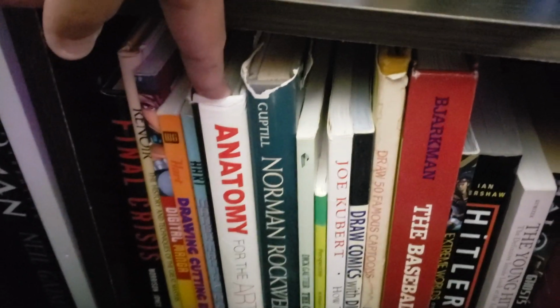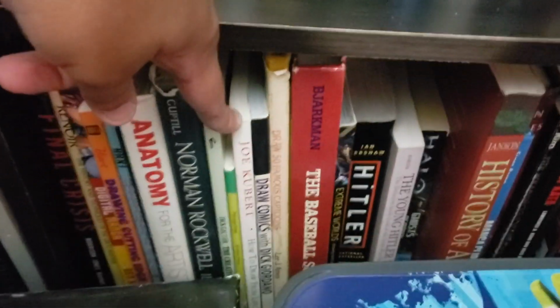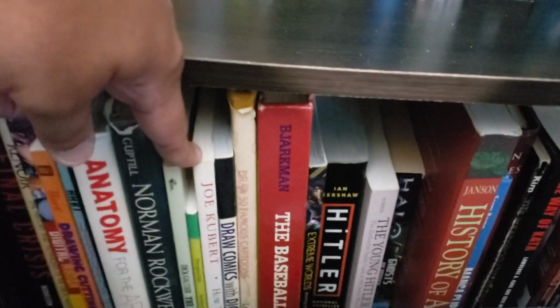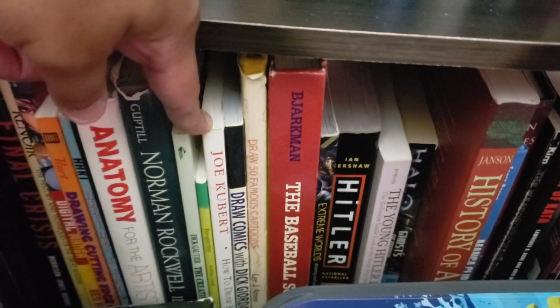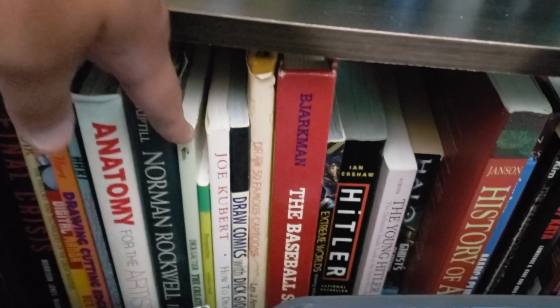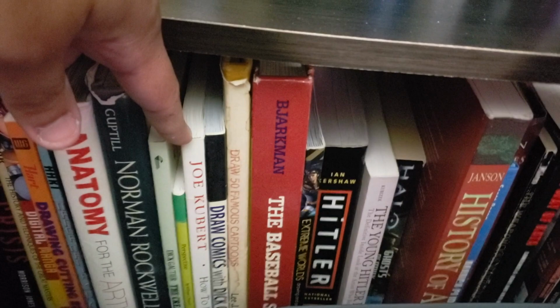This is Anatomy of the Artist. I can't show you this one because there's nudity in it. Norman Rockwell, huge. Who isn't a fan of Norman Rockwell? His art's everywhere. Joe Kubert, he passed away, I would believe, like 5 years ago, and he started the Kubert School. And Andy and Adam worked on DC and Marvel, so you've probably seen their version of X-Men. He did Thor, and I believe he did Conan. I'd have to double check.